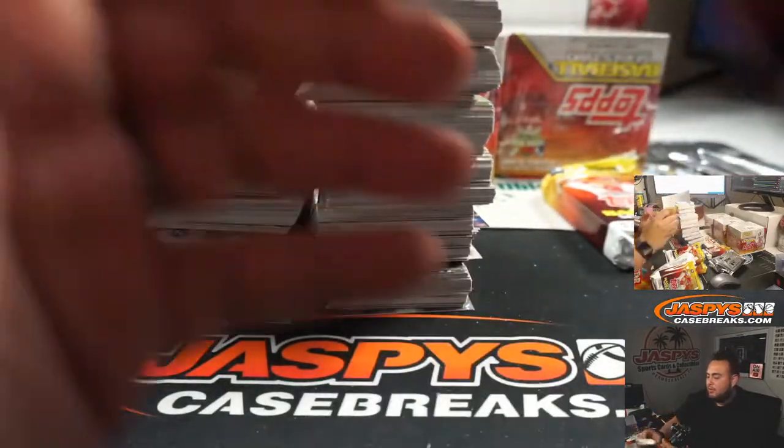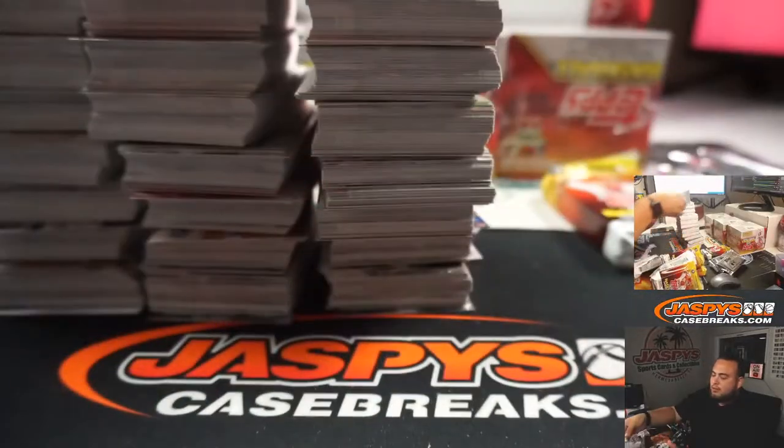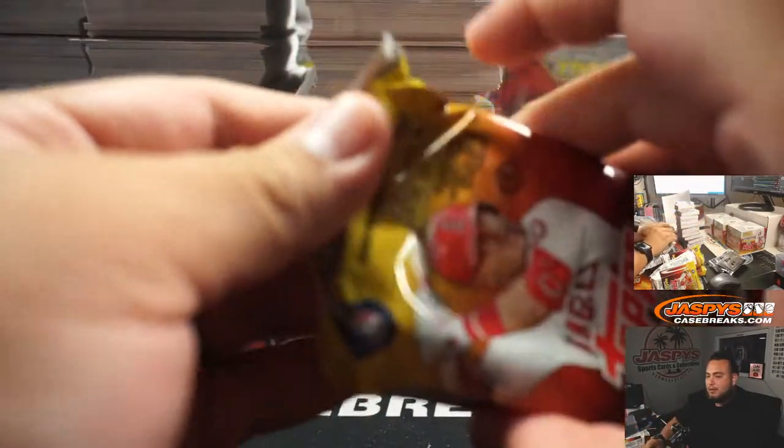Well, I'm only going to top load big hits. I mean, I never really top load everything. Now, if I top load everything, I'm definitely going to be taking forever. But I'm going to do it like I normally do. I'll penny sleeve, I'll top load whatever needs to be top loaded.